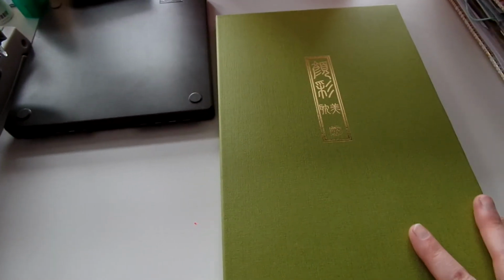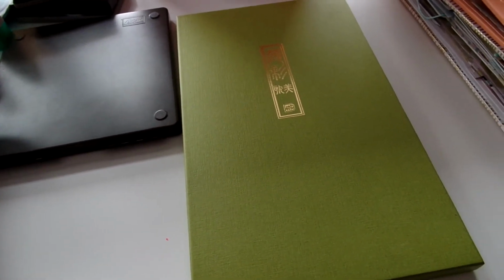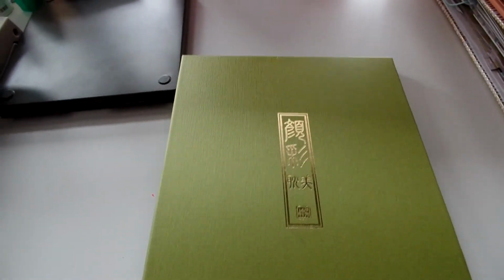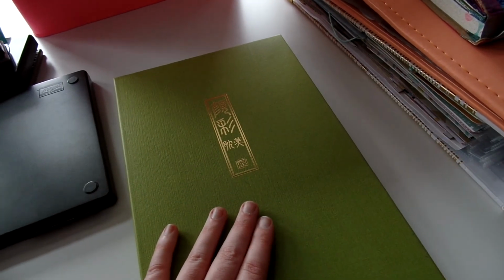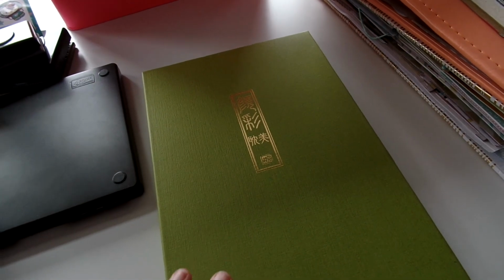Watercolors, I didn't use them, but I wanted to bring them with me just in case, and I will bring them next time. Again, this doesn't weigh that much, and because I had all my art journal stuff with me, I had everything to use it if I wanted to, like paintbrushes and stuff like that.